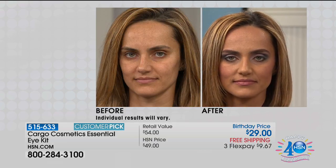We have fewer than 1,000 of these. Fewer than 1,000, lowest price we've ever offered. You're getting 16 eyeshadows. Look at how gorgeous it looks.